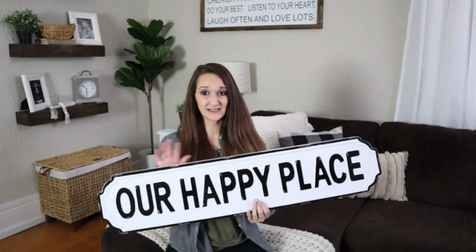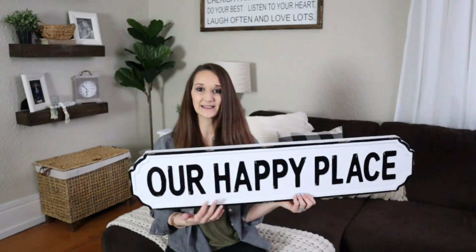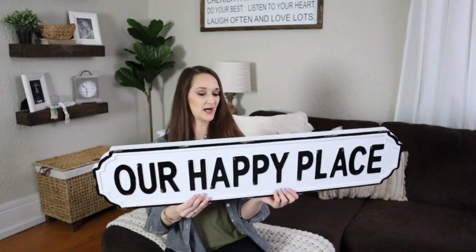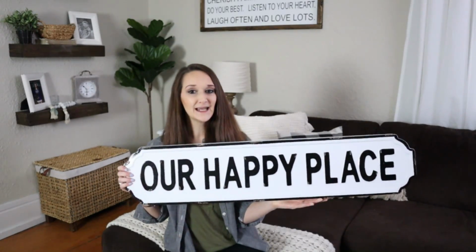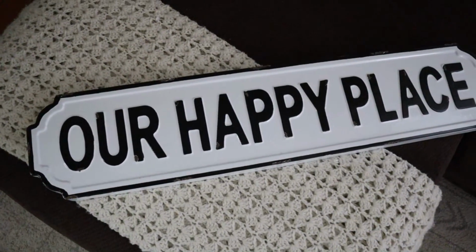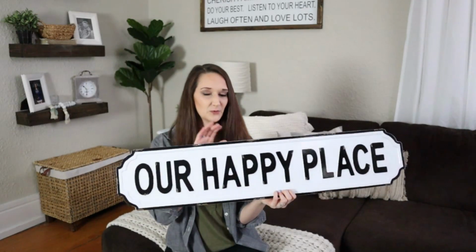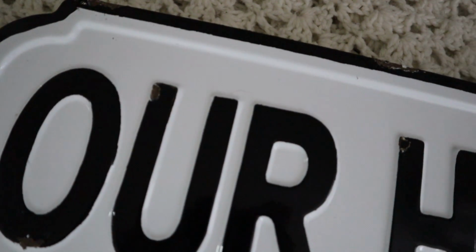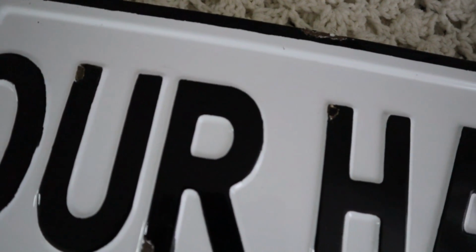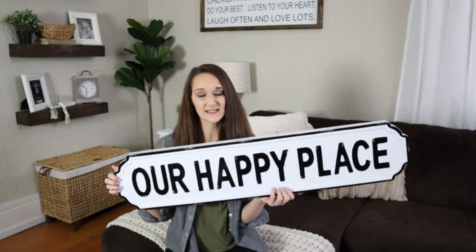And then last but not least is this Our Happy Place enamel sign. Again, this was in the spring shop, and it was $34.99 and 40% off. I sort of had an idea of what I wanted to do with this, and then it didn't work out, so we'll see if this hangs around or not. I'm hoping to put this in the kitchen. I'd really like to do an enamel look in the kitchen and create my own enamel pieces as well. This is not necessarily something I could recreate, so that's why I went ahead and purchased this.